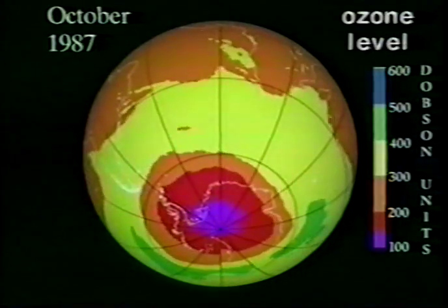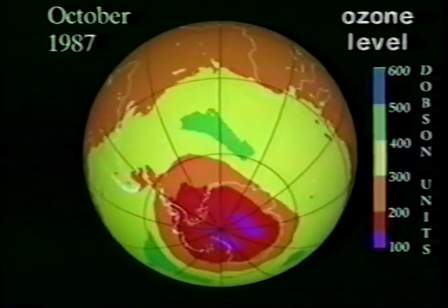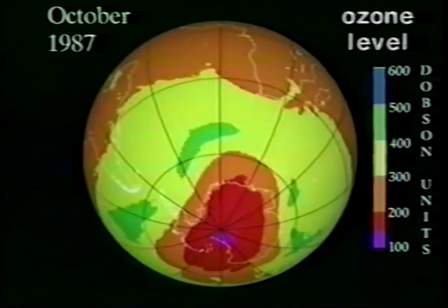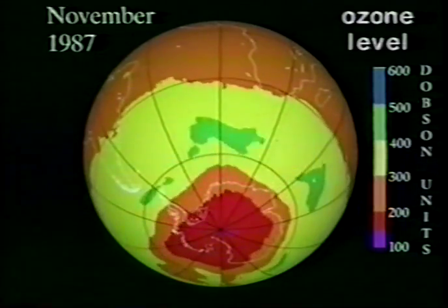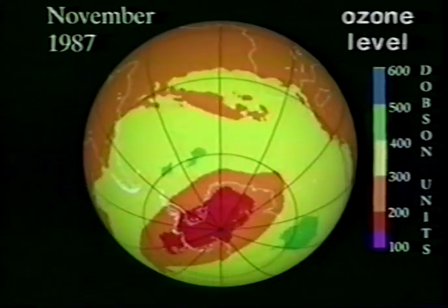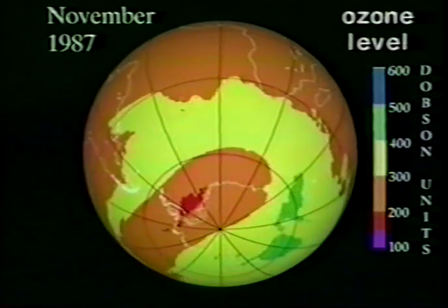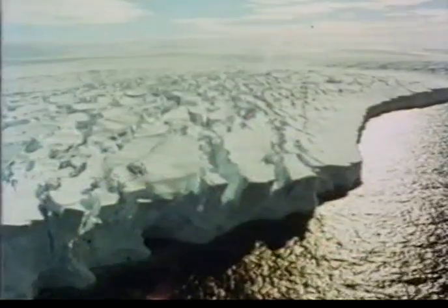And it's only the final breakdown of the vortex in summer that permits an influx of warm, ozone-rich air from lower latitudes, allowing a gradual recovery to more normal ozone levels. But what about the Northern Hemisphere?